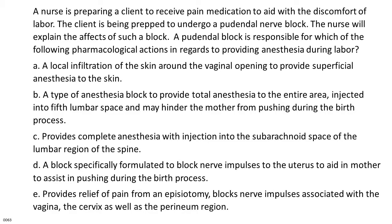A nurse is preparing a client to receive pain medication to aid with the discomfort of labor. The client is being prepped to undergo a pudendal nerve block. The nurse will explain the effects of such a block. A pudendal block is responsible for which of the following pharmacological actions in regards to providing anesthesia during labor?